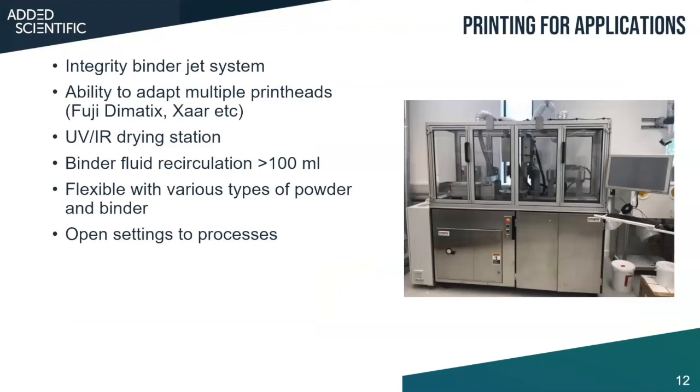So then the next step we look at is the actual printing stage. Depending on the scale of the materials and the processes, we might choose different facilities, equipment, and printers to support the different activities. Here, for example, we have an Integrity binder jet system, which we use to help Evonik assess their gate-contained tablets.